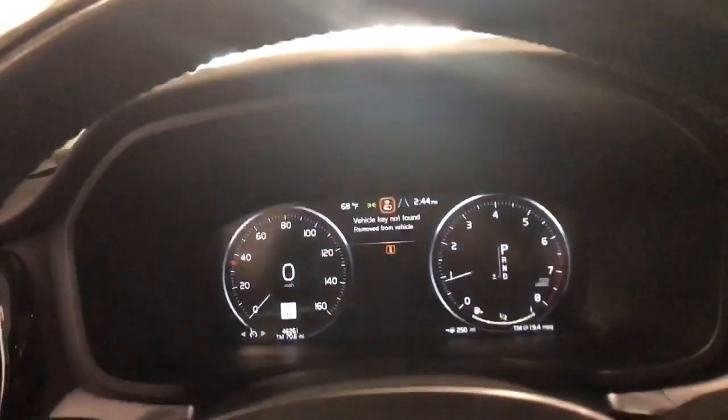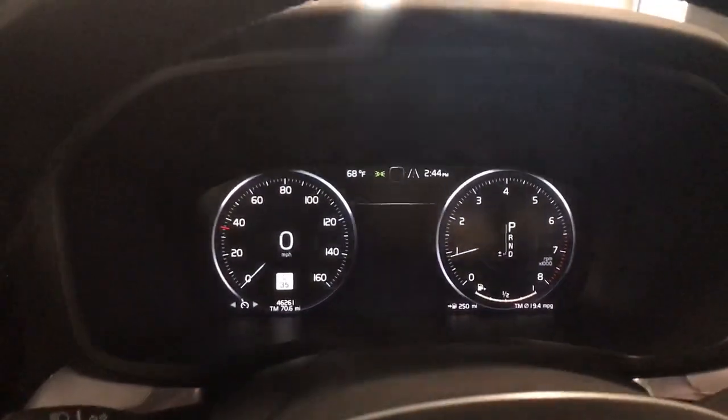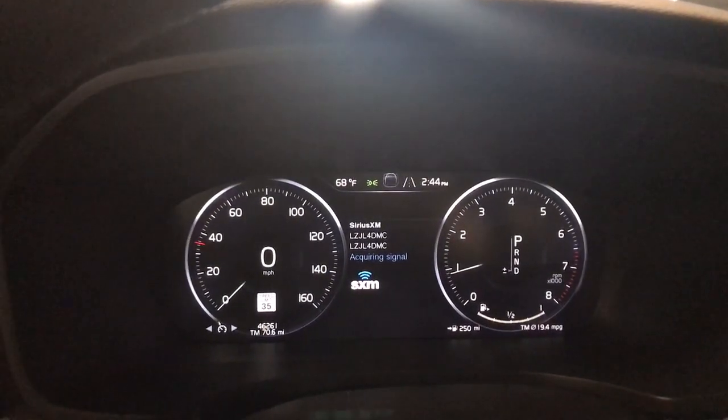Powerful performance with a penchant for safety. That's the S60. See for yourself when you take it out for a test drive.